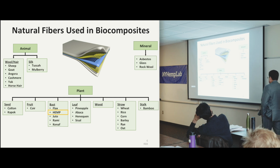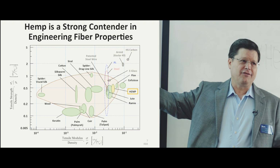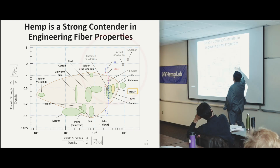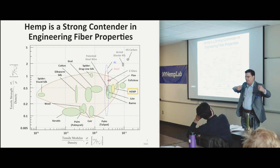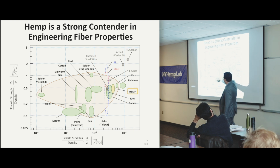But hemp bast fibers, and I'll explain this. This looks confusing, but it really isn't. Look at it this way. This corner is really great in terms of materials. So what we've done is we've taken, that's how stiff something is, how hard it is to pull it apart, okay, and divided it by its density or its weight, okay? And over here, how strong it is, and we divided it by its weight.